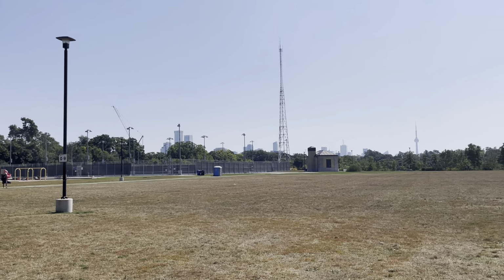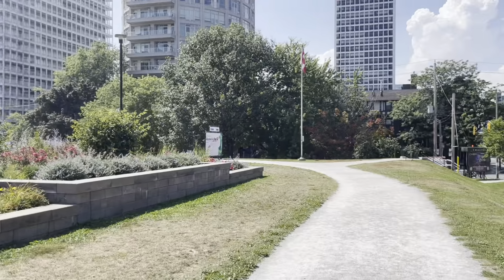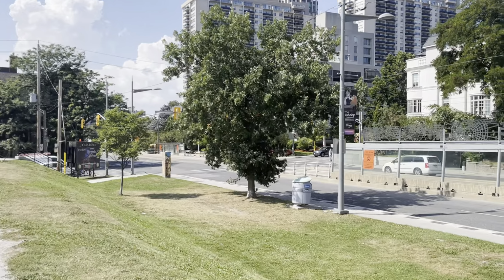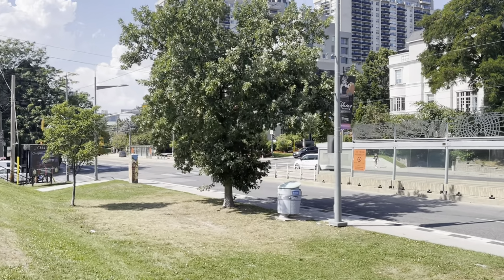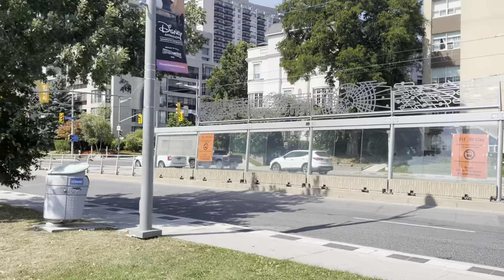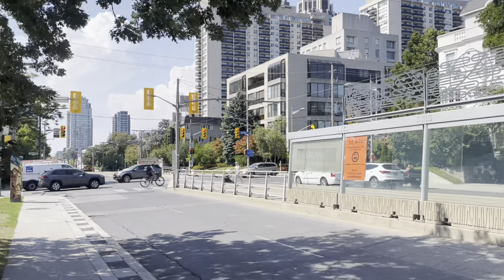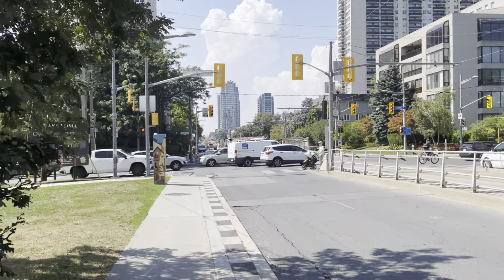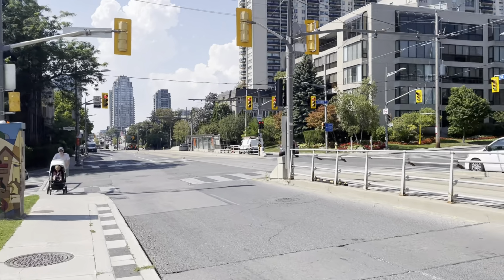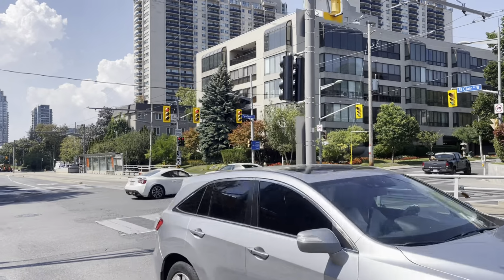So this is Sir Winston Churchill Park. Alright, so I'll be heading back to St. Clair Avenue West and I will continue my journey. So welcome back to St. Clair Avenue West. So now it's been 25 minutes and 14 seconds. This is Spadina Road.